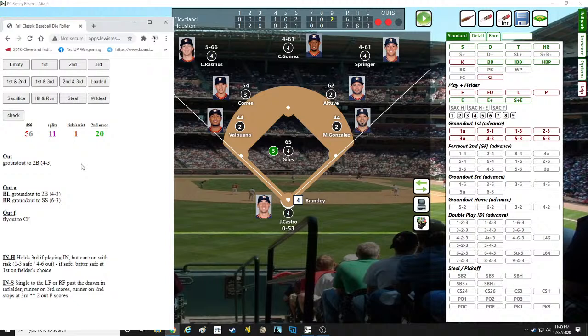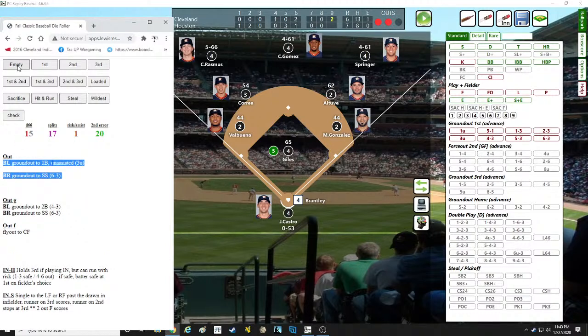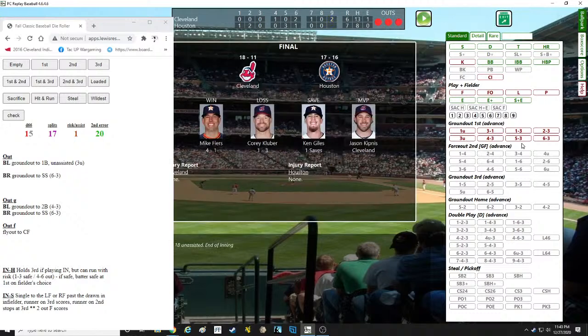So, Ken Giles will have 15 saves on the season. Is this going to be a save for him? He only needs 1 more out. Here comes the pitch. 15, and that is going to be a ground ball. It's hit down to first. Gonzalez taking it to the bag himself. And this one is going to the Astros as the Tribe fall 1 run short here in the first game of a 3-game series against the Astros.